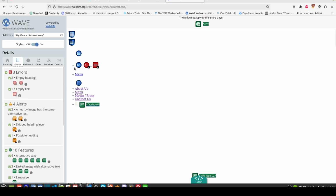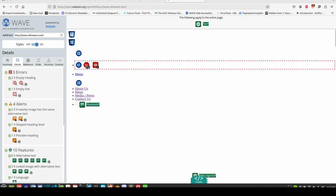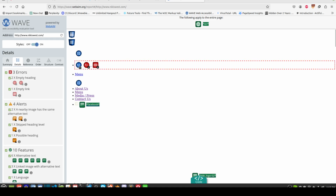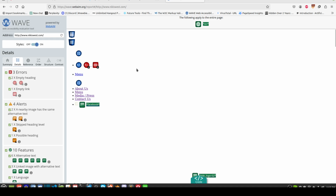They've got empty heading tags in here and empty links. And the heading tags, the devices that they use for reading stuff, those are used for hearing impaired and blind people and things like this. They use those heading tags, so this is going to affect that.